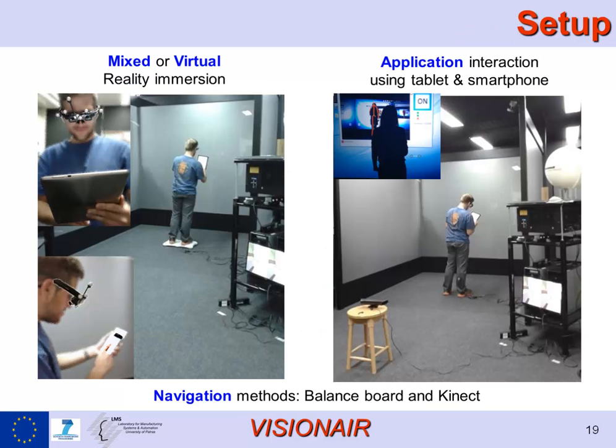This is the setup. So we had a mixed and a virtual reality immersion with the glasses and with the powerwall. We had as application interaction the tablet and the smartphone. And for our navigation methods, we had the balance board and the Kinect.